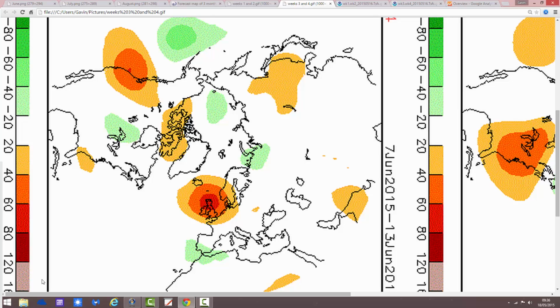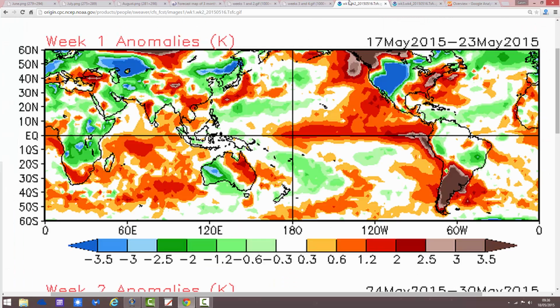And then by the time you get through to the 7th to the 13th of June, the red colours are centred right over the top of the country. So that would be a very dry week coming up if that was right. And the flow would be going like that. So that would be drier and significantly warmer probably as well as we go through the first couple of weeks of June. So this is how the temperatures break down with that.